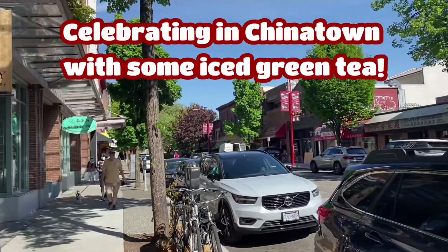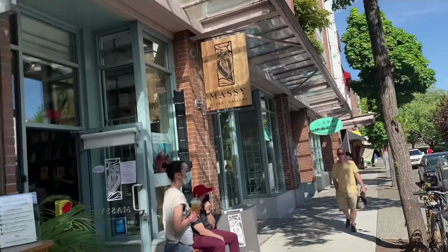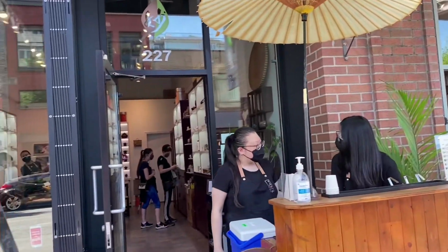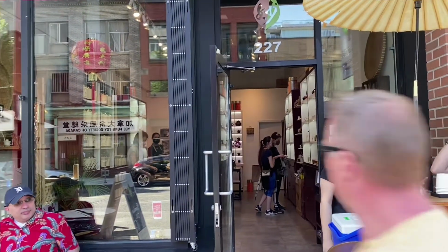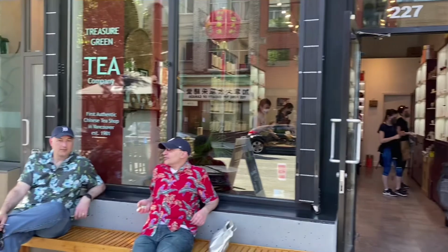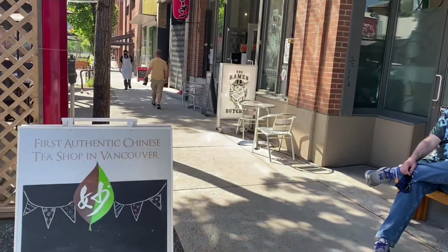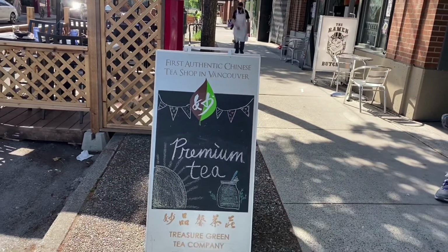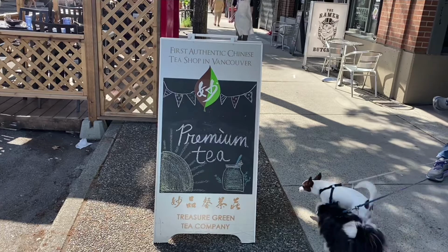And right now we're in Chinatown and we are visiting Treasure Green for some really nice iced green tea. And I am getting the green dragon, and Magnums are getting some green mojito iced teas. And this is where we are.